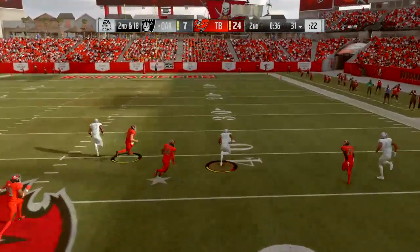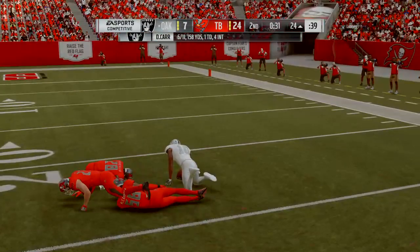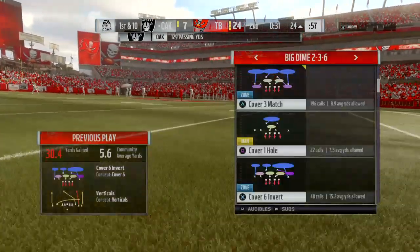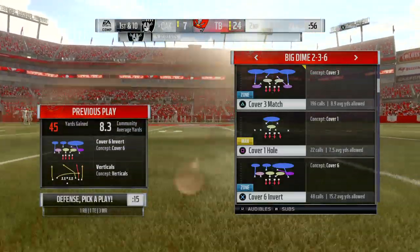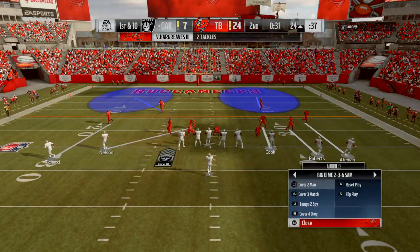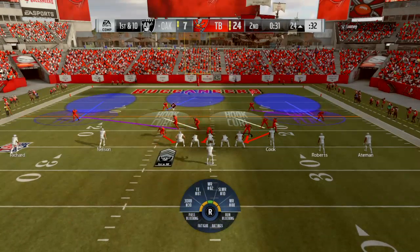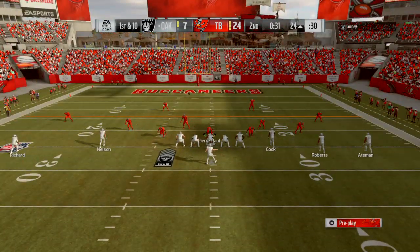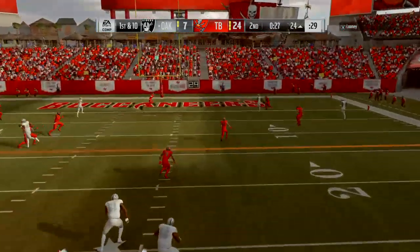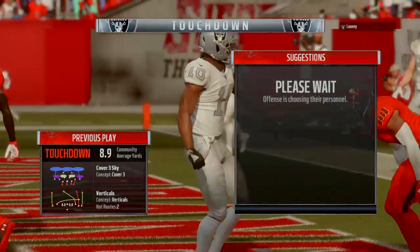Carr. And this one complete to Seth Roberts. And all the way down to the 24-yard line. The Raiders going to use one of their timeouts as they'll stop it with a little over 30 seconds to go in the first half of play. On 1st and 10, here's Carr. And it's caught. Roberts has it for a Raider touchdown.